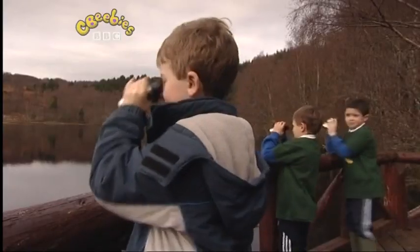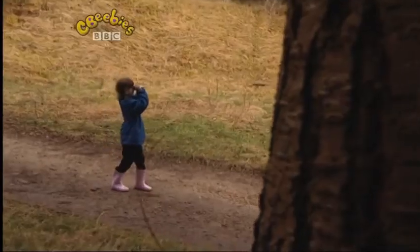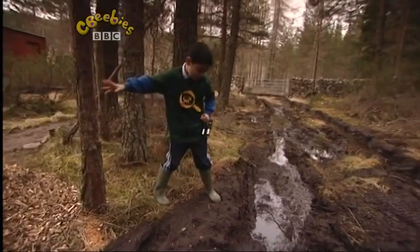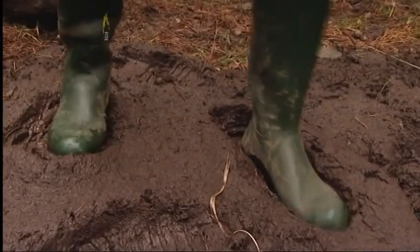Nature House. We're looking out for nature. Nature House. What will we see? When you're looking for a creature, look for footprints. Nature Hunt, come along with me. If you follow the footprints, they might lead you to something.